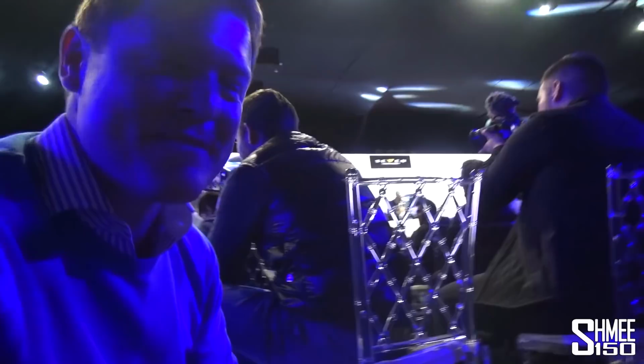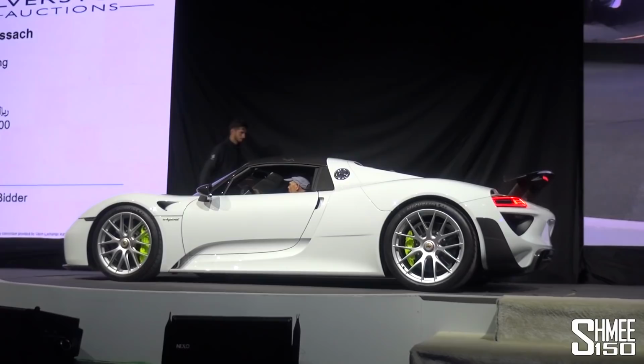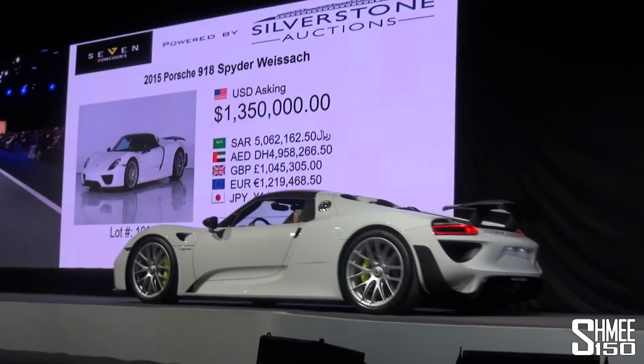Of course the 918 Spider comes in E-mode. Silent electric driving, no startup sounds to hear on that one. The 918 Spider sold for $1.3 million. You see the asking price up top, then you have the current high bidder written down towards the bottom of the screen.